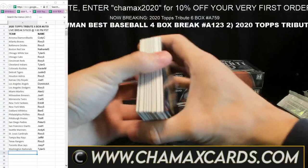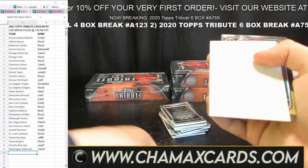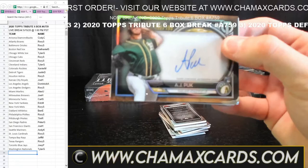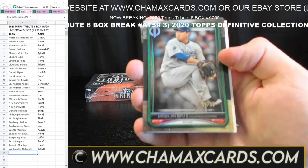Box number 3. Double jersey, Cody Bellinger, 107 of 150 for the Dodgers, Rory S. AJ Puk, auto, 152 of 199 for the Athletics, Benny. There you go. Hyun Jin Ryu, parallel, 59 of 99 for the Dodgers, Rory S. I've been saying Rory S's name a lot.